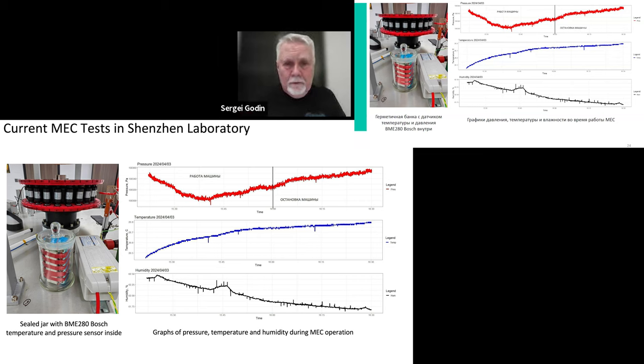And here's what resulted on the top graph. This is the pressure inside this can. After the car starts and the recording begins, the pressure starts to drop. It just falls. And then from a certain point, it gradually increases. Then right here around 4 in the afternoon, the car shuts off. That means the car's operation stopped and the car's automation had no effect on either the pressure in the jar, or the temperature, or humidity.